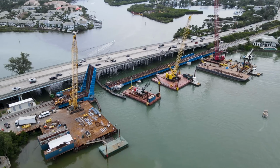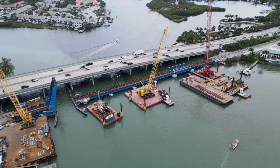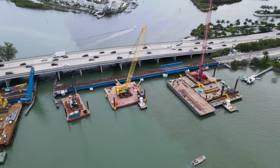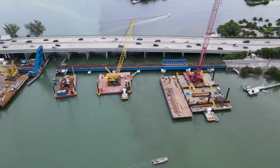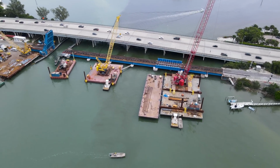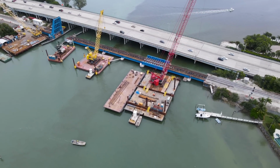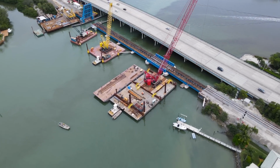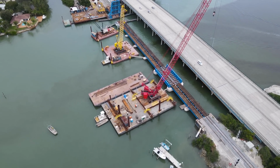There are still 4 cranes on site, but that number should decrease soon. The span with the raised sides provides increased clearance, so more boats can pass under the bridge even when the bascule span is lowered.